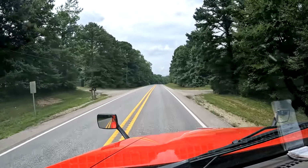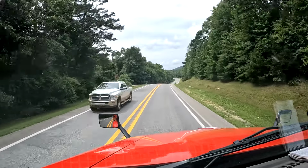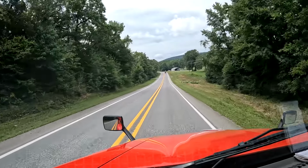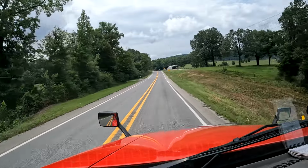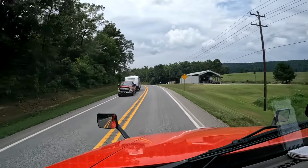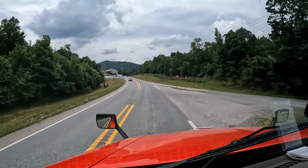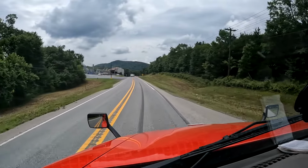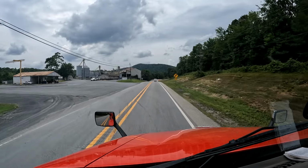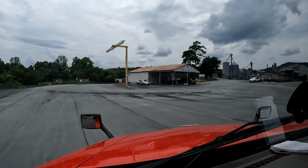All right, folks, so we're approaching the Certainty place here in, well, they call it Glenwood, Arkansas. We drove through Glenwood, actually, a few miles back. And gotta be careful, because around one of these turns, yeah, here we go. Around this turn is the entrance. We're gonna go down the hill here on the left side of the facility. Go ahead and show it to you.